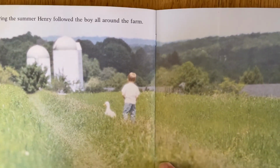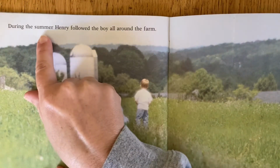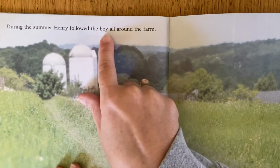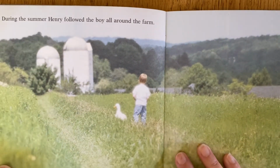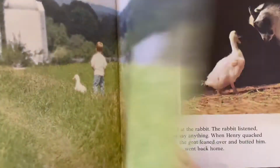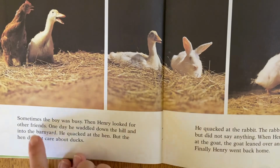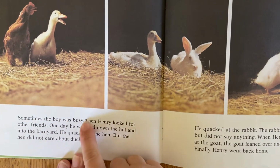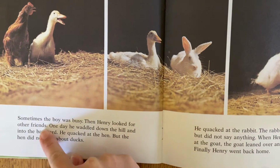Oh, and there they are. During the summer, Henry followed the boy all around the farm. There they are. Sometimes the boy was busy. Then Henry looked for other friends.